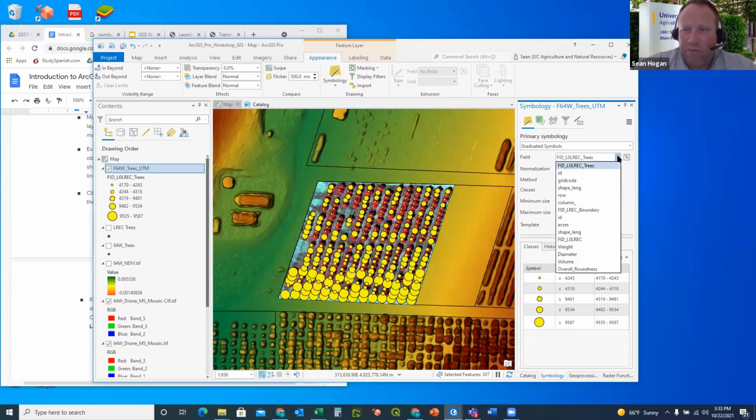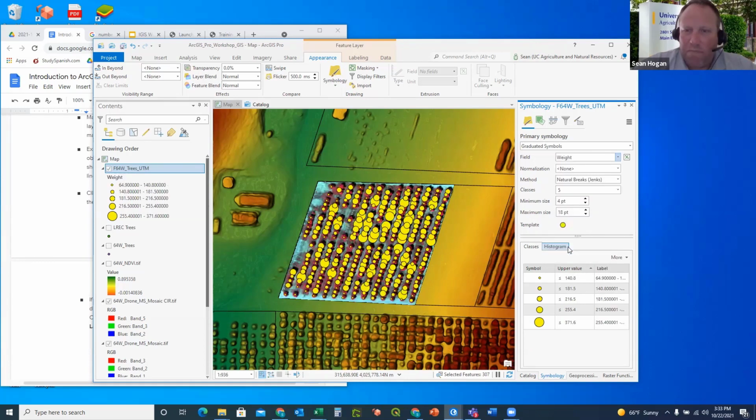For example, if I do the drop down arrow, so you see it's graduated symbols, the drop down arrow, and I scroll down, something way more interesting might be the weight. So if we click on weight, now you see a pattern present itself in the orchard. So some areas are creating more volume.